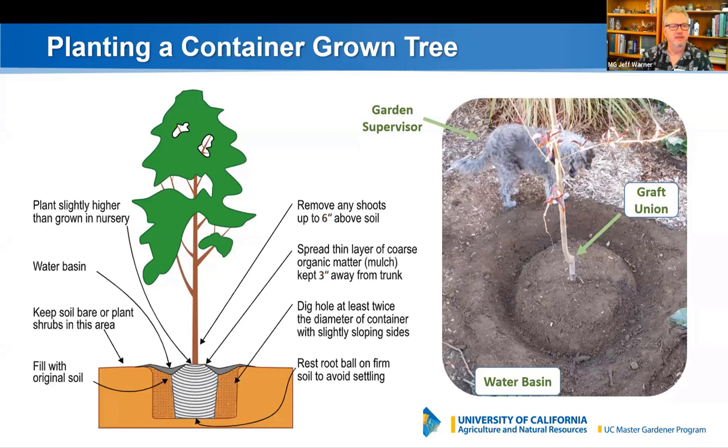And we put regular soil back in the hole, never put in amendments. It used to be the nurseries always wanted to sell us compost or other amendments to put in the hole with the tree. The research has shown that the best thing to do is put the native soil right back around the roots, tamp it down, and water it in really good, because you want to get all the air pockets out of there.